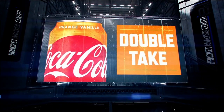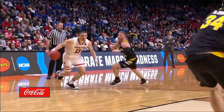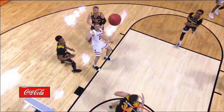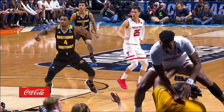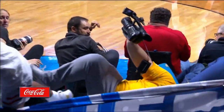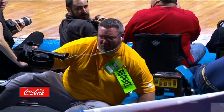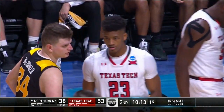Now let's take a look at the double take replay presented by Orange Vanilla Coke. Precise passing and an electrifying one-hand catch and jam, making it look easy. There's another highlight, the player of the year with a hurdle over the photographers on the baseline. And he has been a star all season long, including today.